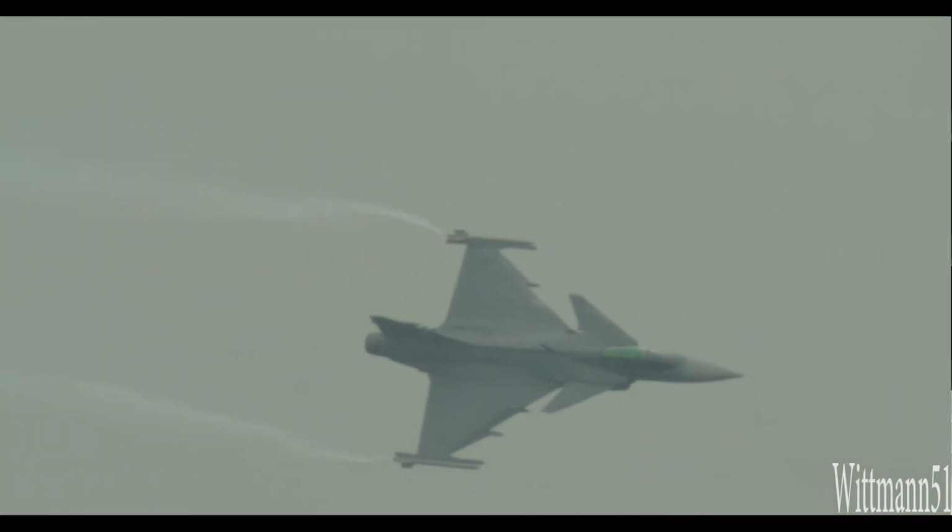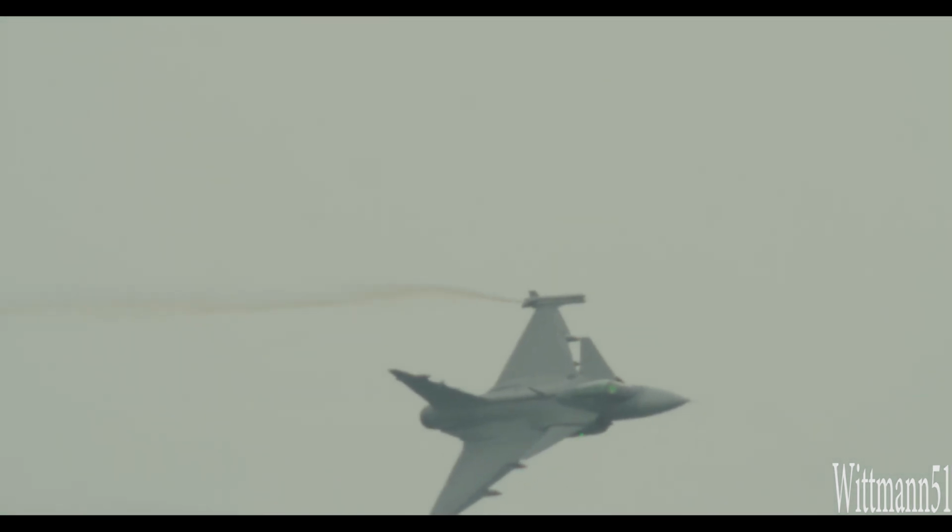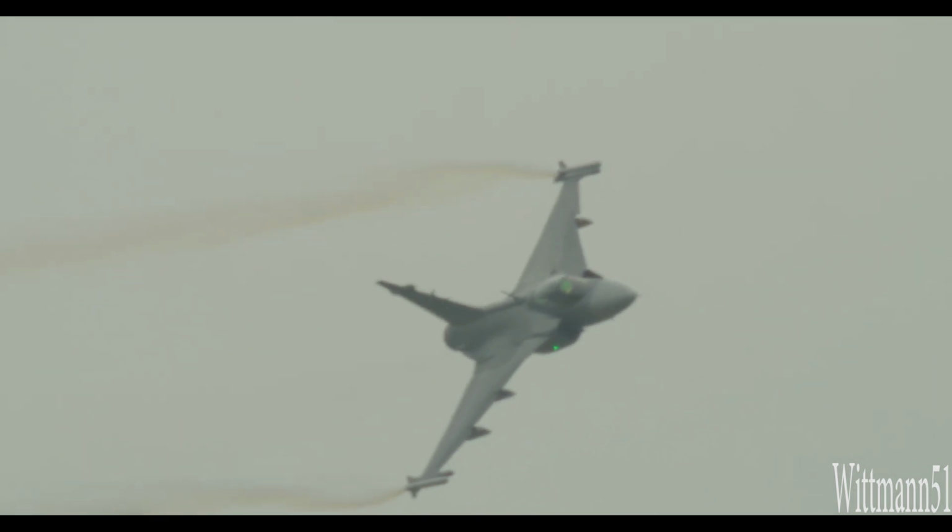Air-to-air and air-to-ground in the case of the Swedish Air Force, but also reconnaissance and anti-shipping strike added into that equation. But unlike its Saab predecessors, such as the 35 Draken and the 37 Viggen, the Gripen hasn't just sold to Sweden, but also a succession of international customers.